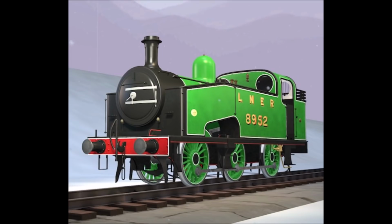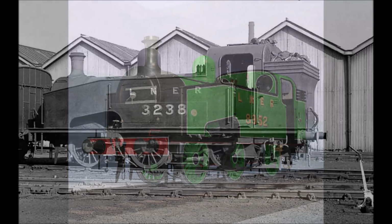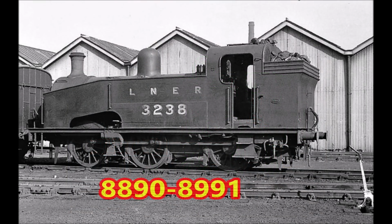The engines were nicknamed submarines because of their long tanks, which stretched all the way from the smoke box and sloped down at the front, which was an unusual feature for most tank engines. The J50s were used for shunting in various yards and short hauls across the London and Northeastern network. Numbering was initially all over the place, but they were eventually renumbered collectively to 8890 to 8991.